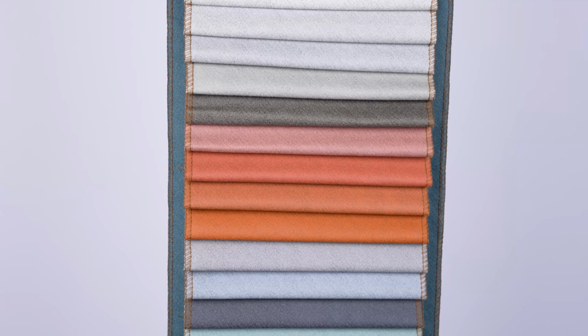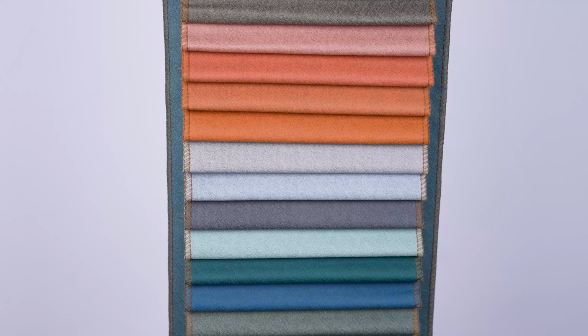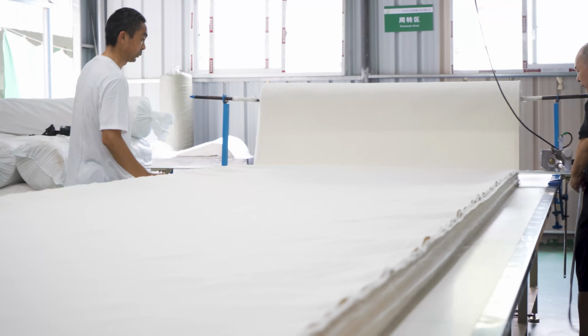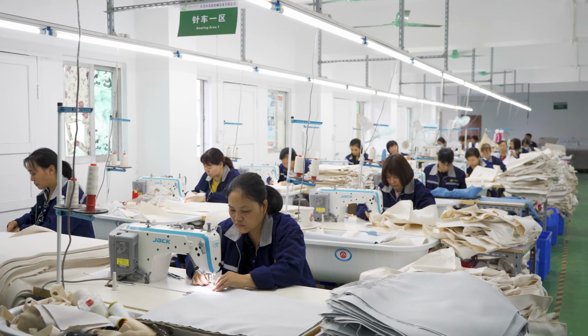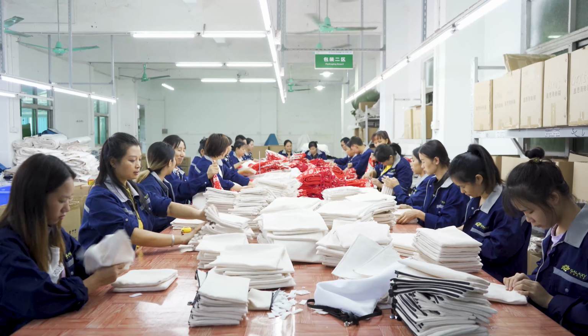There are a few colors we can offer based on this new material, so you can check if there are any other colors you prefer or any ideas for products to be developed. Please do not hesitate to contact us. You think, we make, because we have our own sewing line, so it is very easy for us to turn your idea into a product.